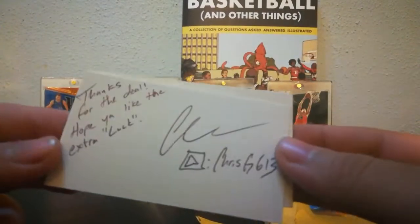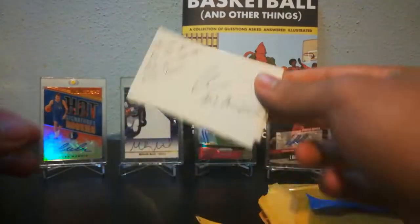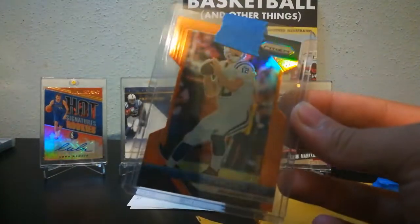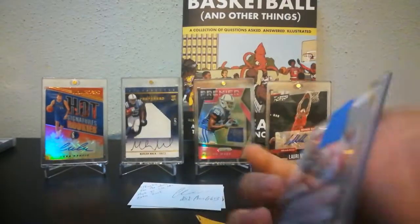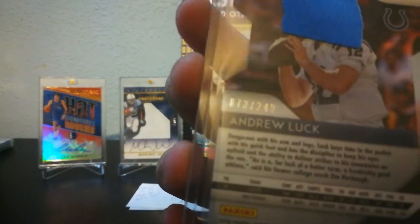He said, thanks for the deal, hope you like the extra luck. Is he throwing an extra one in there for me? He sure did. He threw in a die cut Luck. Nice. This is numbered 73 out of 249. It's my fan in the background, sorry.